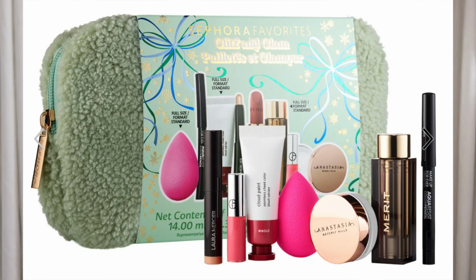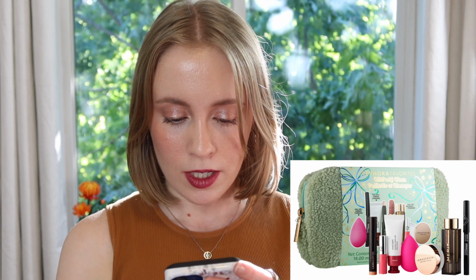Then there's the Sephora Favorites Glitz and Glam makeup set. This one retails for $45, and it comes with 3 full-size and 4 mini and/or deluxe sizes. The full-sized items that it comes with are the Glossier Cloud Paint Blush in Storm, which finally is something other than a pink. This looks like kind of a deep berry red color, very pretty. The original size Beauty Blender, and the Merit lipstick in Mauve. Those are the 3 full-sized items.